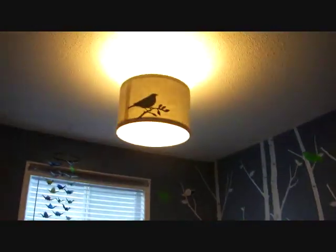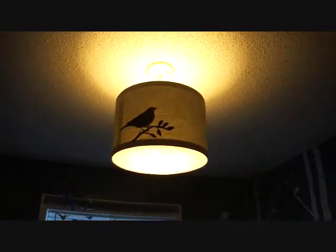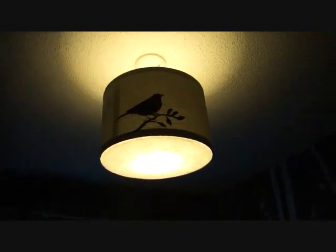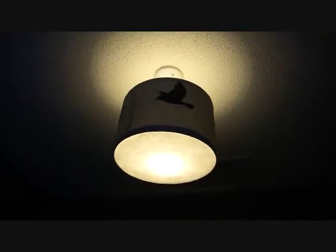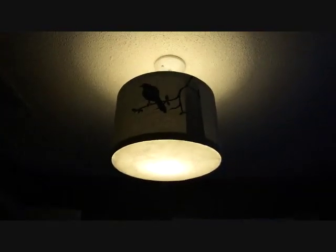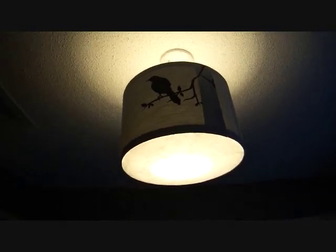And the last thing, another DIY project in the room, is this little drum shade lampshade pendant thing light. So it's got 3 birds on it. One. Oh man, it's hard to see that there. Flying bird. And I don't know if you can see that. And another bird on a branch. And then it's this little fabric diffuser.